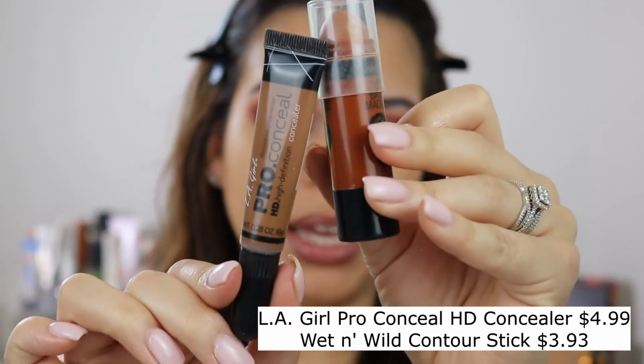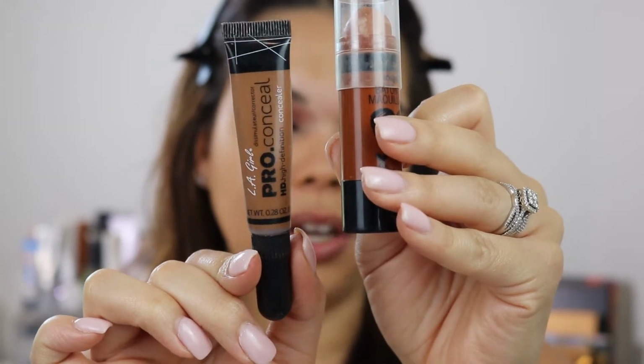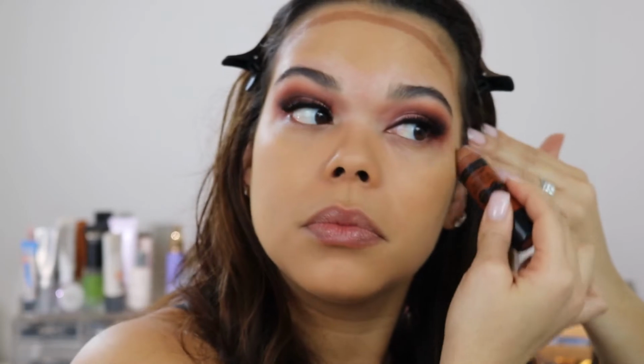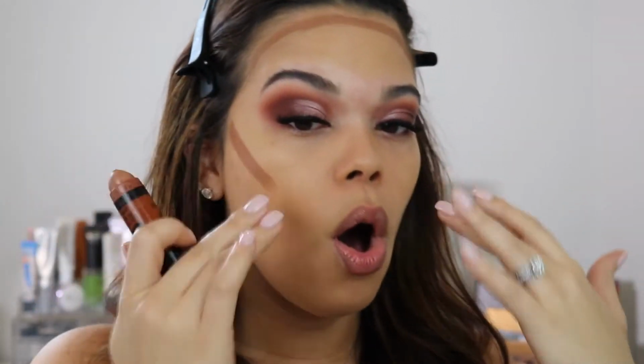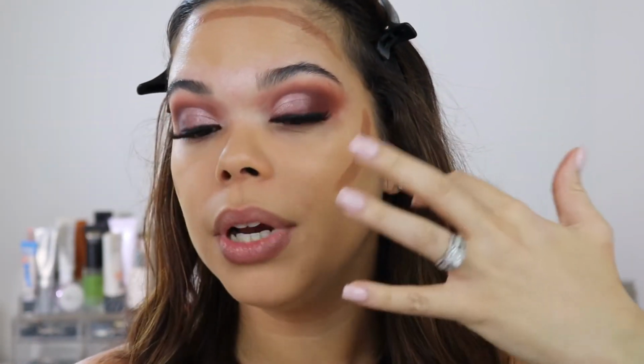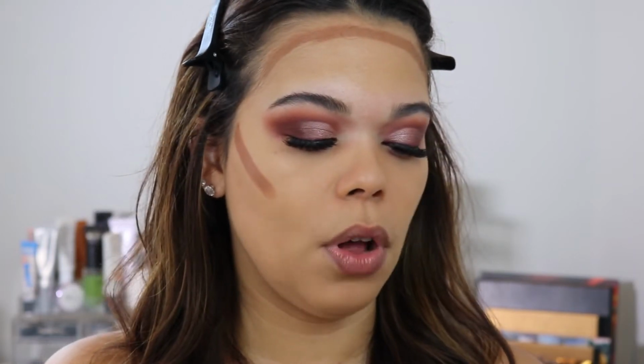So I love it. So for contouring, I am going to use another drugstore pair, affordable makeup, love this. These guys right here, it is the Wet n Wild Contour Stick in Call Me Maple, and then I also like this LA Girl Pro Conceal HD Concealer in Beautiful Bronze to help me further contour. So let's warm up the face a little bit, not that we need it with this foundation. I like to keep it pretty high up, almost on the temple area up here, and then almost on the cheekbone. A little higher just because when you end up blending things out, you don't want it to fall too low.